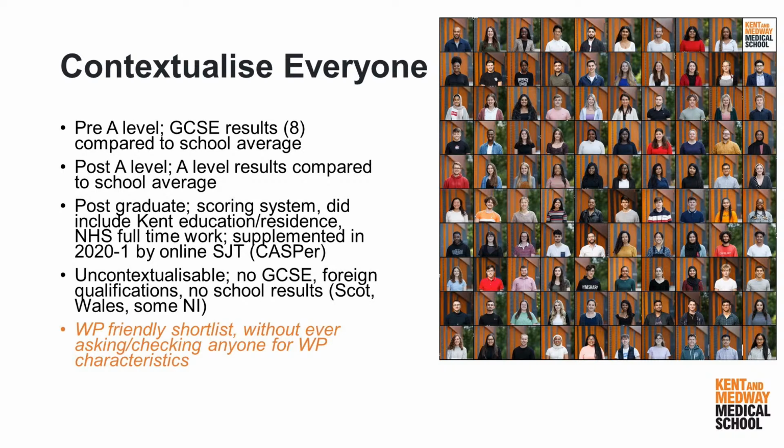If you have already graduated, we find it difficult to contextualize you, and we're using a number of methods, including a scoring system. Last year, we used an online video situational judgment test called Casper, which is now being rolled out as a trial to all 5 of the new medical schools. And of course, there's always a group of miscellaneous applicants who don't fit any of these categories. We're afraid we have to do that the old-fashioned way by looking at subjective factors. There are very few people in that group.